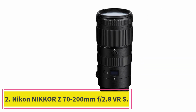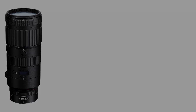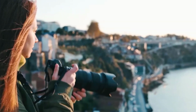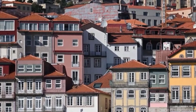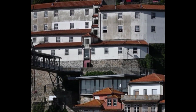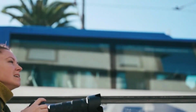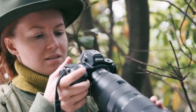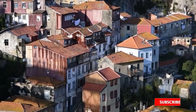At number 2. Nikon Nikkor Z 70-200mm f/2.8 VR S. A 70-200mm telephoto lens is another one of those classic portrait lenses for Nikon, especially for wedding photographers. This versatile focal length is ideal for capturing the couple exchanging vows when you can't get close, but also for shots like bridal portraits. Nikon's mirrorless 70-200mm lens is one of the best in its class, with exceptional image quality across the board.